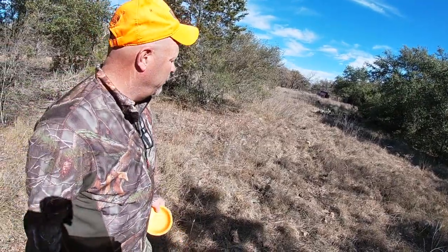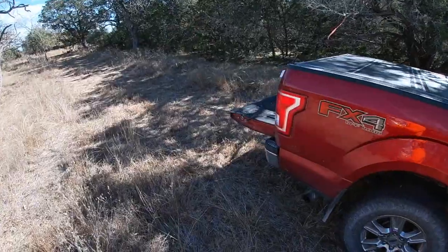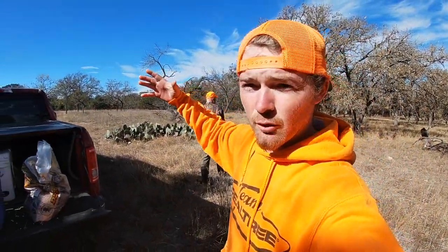This might be the go-to. This looks pretty good, so we're going to bait this, throw some corn out. Yeah, let's get to it. Throw some in this corner back in here. All right. Done with spot number two. Made sure there was enough scent and stuff that they could smell it to draw them out of these thick ravines. Yeah, second spot is baited.